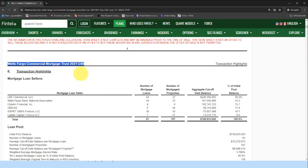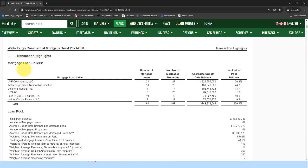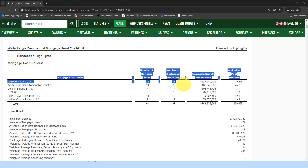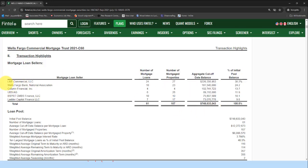You can see the difference between the issuer and the originator here, where Wells Fargo does give loans out, right? It's a regular bank. But you can see that in the pool of mortgages, this is going to be a list of what mortgages are in this particular bond. LMF Commercial LLC has the most mortgages in this pool. They have 24 loans going in there.